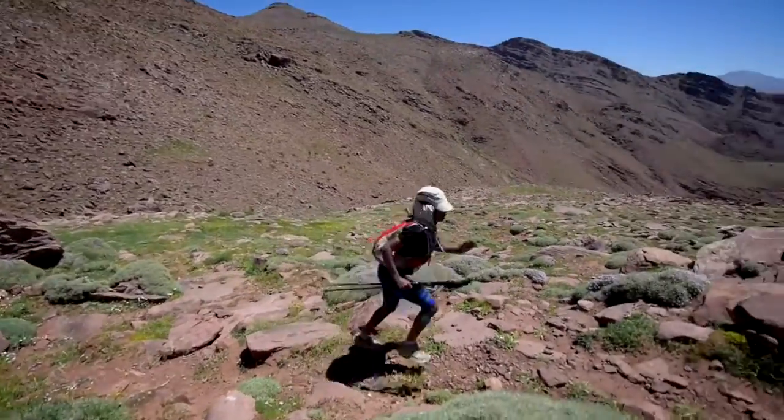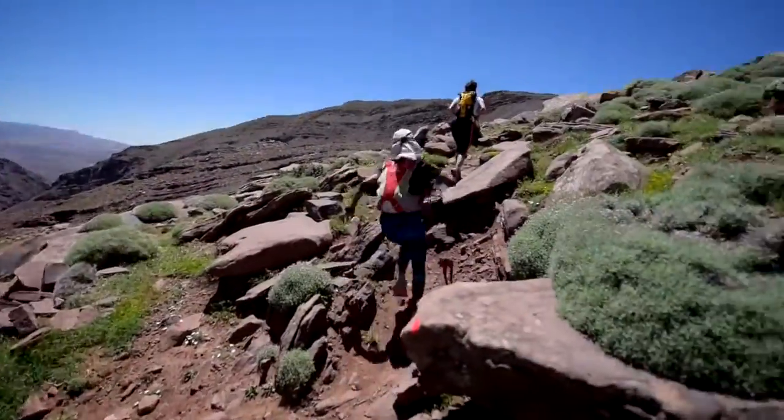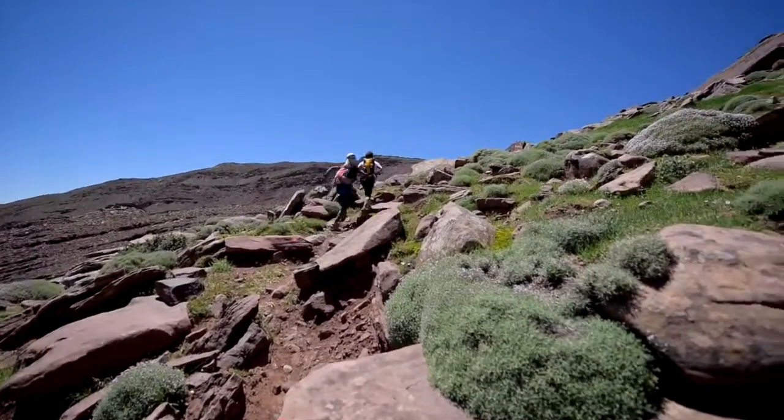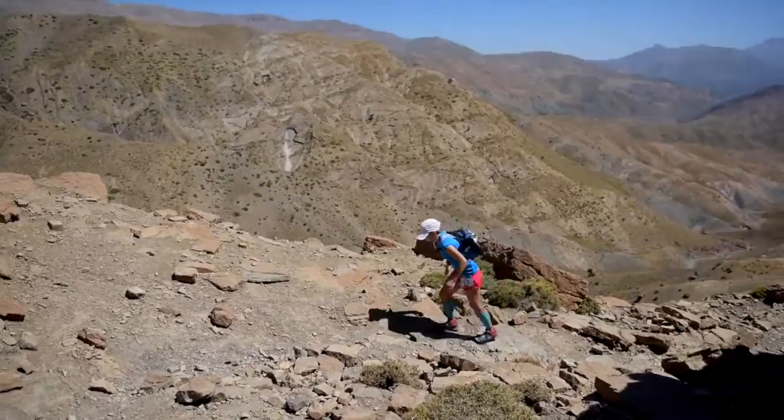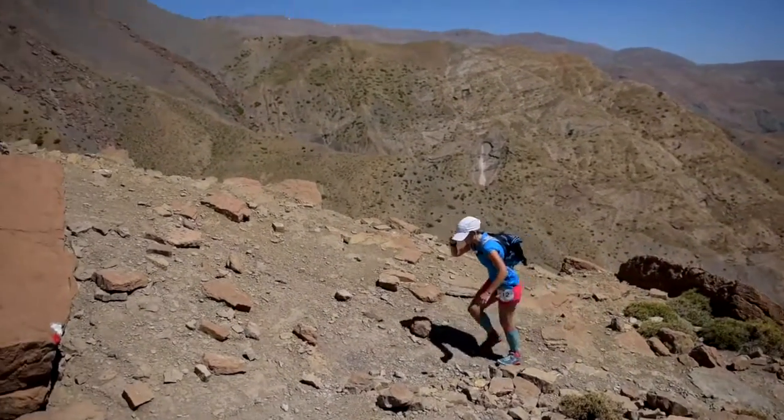Whilst most of the runners are hardened ultra-athletes with a string of races under their belts, those with less experience can now compete in this event thanks to a new innovation, the Trans-Atlas Challenge.